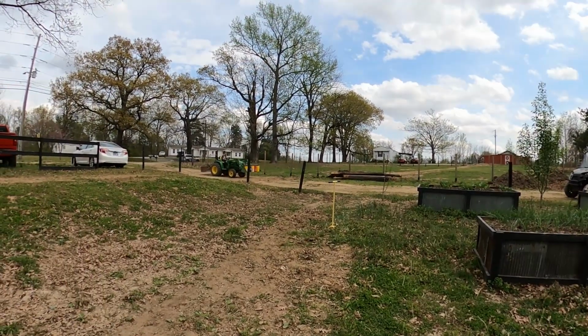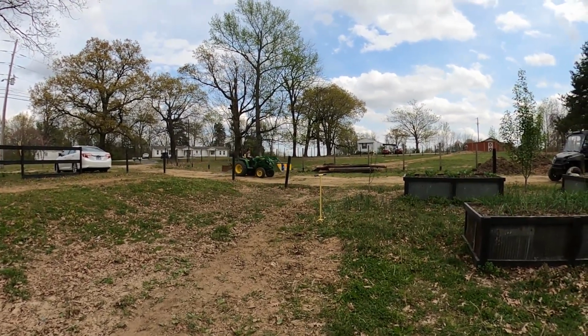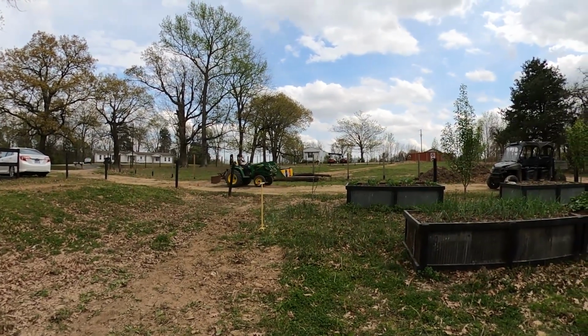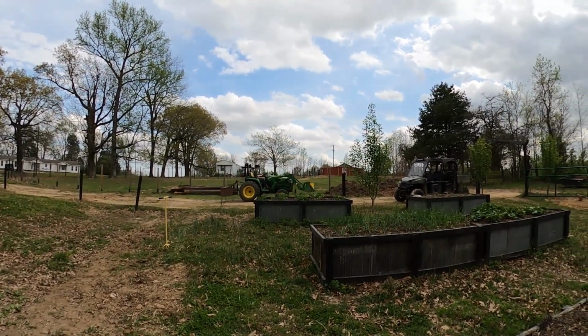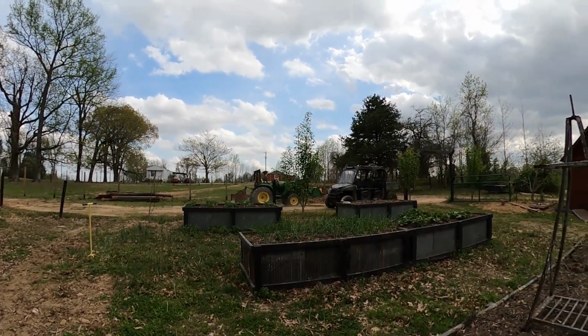And Millie is still hauling water. Our well is fixed, but to water and feed the pigs, she has to haul buckets. So she is on the tractor and she's gonna go and she's watering the pigs and making sure they're all topped off.